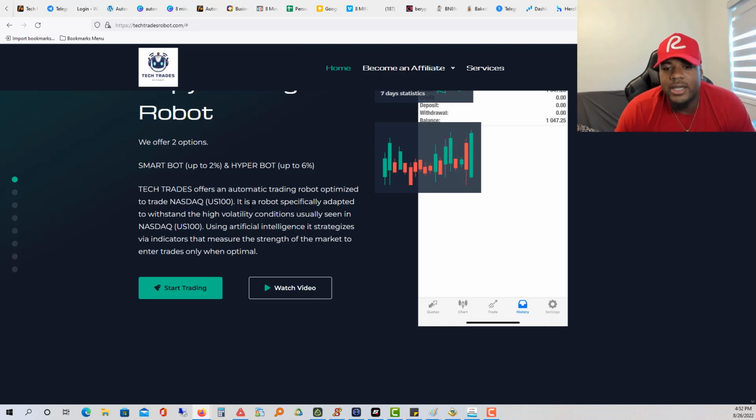TechTrades offers an automatic trading robot optimized around the NASDAQ. It is a robot specifically adapted to withstand the high volatility conditions usually seen in the NASDAQ. Using artificial intelligence, it strategizes via indicators that measure the strength of the market to enter trades only when optimal.